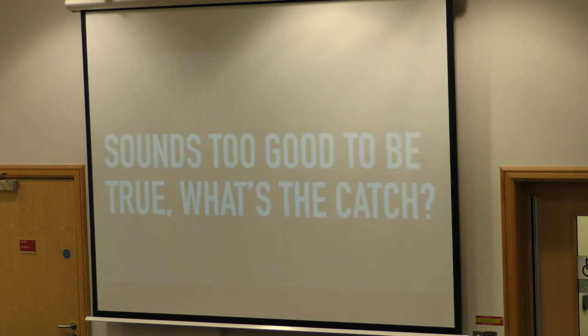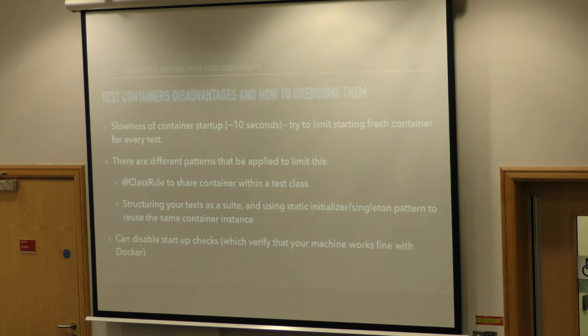So what's the catch with using this? There has to be a catch. Slowness of container startup. Considering what it's doing, it's not that slow, but it can be a bit cumbersome.